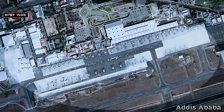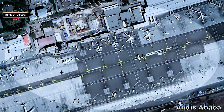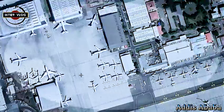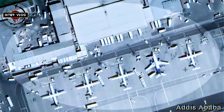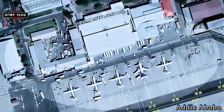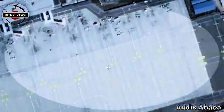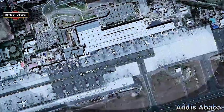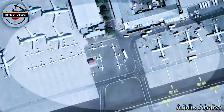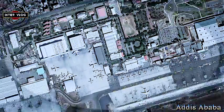So when you look very carefully, you would see many flights on the airport or on the tarmac. See, wow, uncountable flights. See flights everywhere. These are flights, and these flights are loading. They are actually loading. You see? And when I get down, you are going to see these flights very well. Know that Ethiopia has Ethiopian Airlines, and Ethiopian Airlines is everywhere on the tarmac at Bole International Airport. And when I get down, you are going to see it.